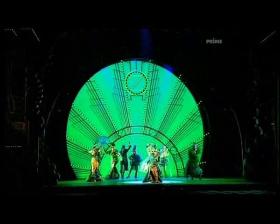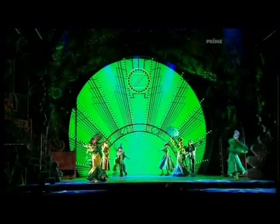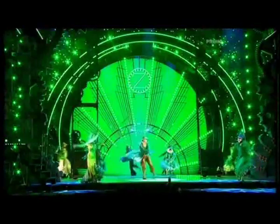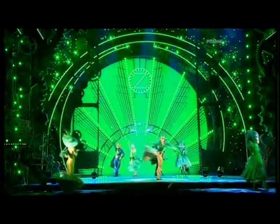It's all green lighting, from the cyclorama in the back to the hundreds and thousands of points of light, green LEDs that are embedded within the scenery, and then all the splashy costumes, of course, are all different shades and textures and fabrics of green.